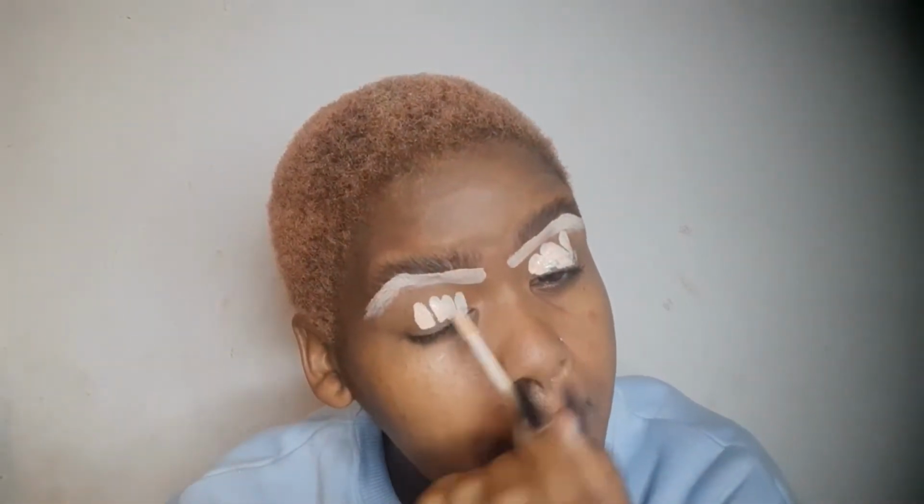So yeah, after that I'm just gonna use this concealer, exactly like what I'm doing, as a base, as I've said before, and I'm just gonna blend that all together so that, as you can see now.